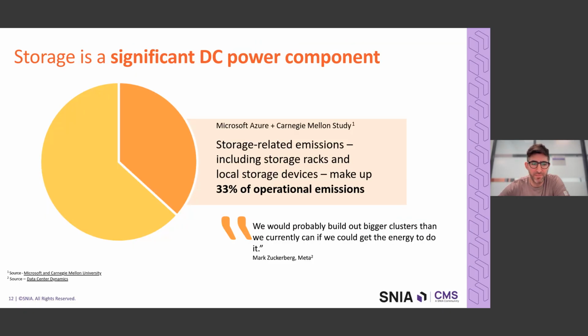There was a study done by Microsoft and Carnegie Mellon, a call for action on sustainability in storage and life cycle assessments, and a call to action for understanding the emissions of storage. In that, they said storage racks at Azure could make up, for instance, 33% of operational emissions. So it's not just a small part of these hyperscale data centers. It is in fact a very, very large part.